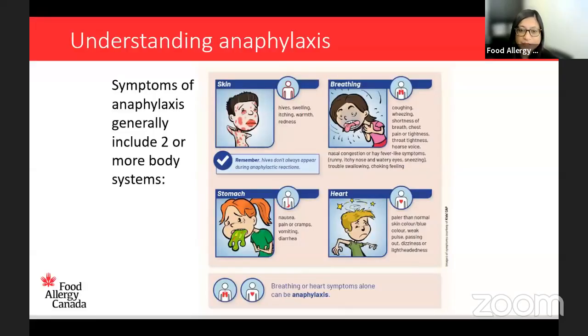There you go. So Dr. Upton, let's start with what anaphylaxis is, including the signs and symptoms. Great, thank you so much, Ranjit.